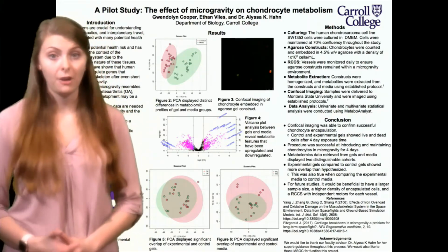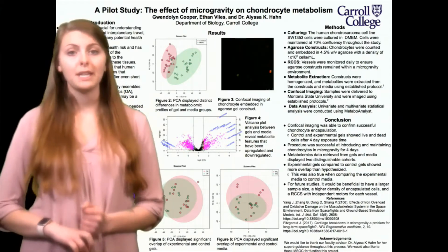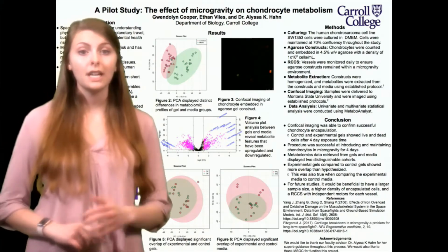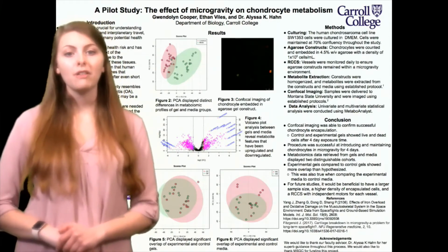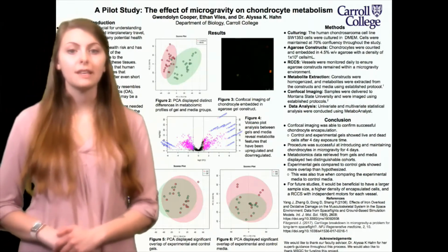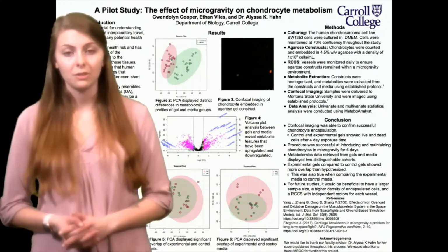Next, we had to make our agarose gel constructs. So we ended up counting our chondrocytes, making sure we had enough of them in the first place to go on with this study, and we used a 4.5% weight by volume agarose with a density of 1 million cells per milliliter.